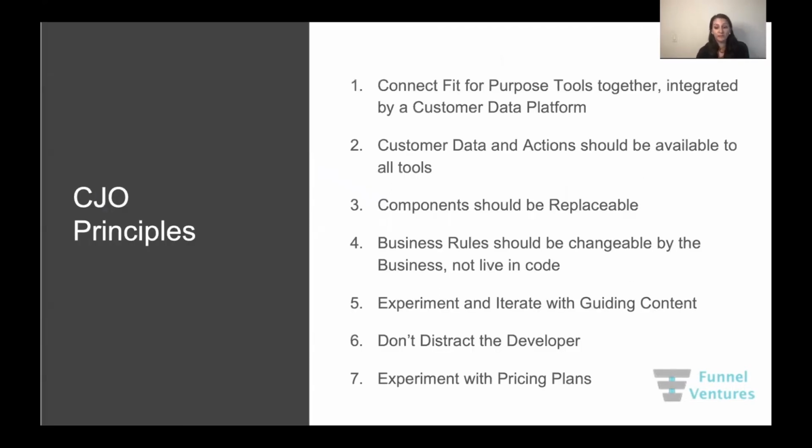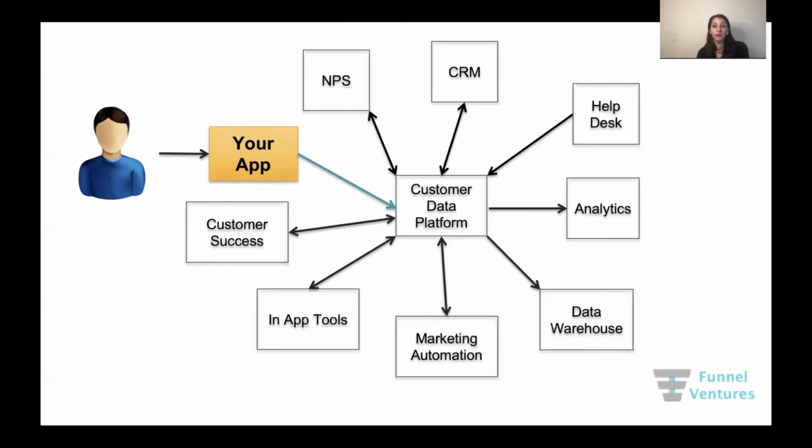Components should be replaceable. So let's say I want to replace my help desk solution from Help Scout to Zendesk. Now with this architecture, I can easily pull one out and plug one back in without having to get a developer involved, which means that when you don't have to compete with the backlog, you can get that done much faster.